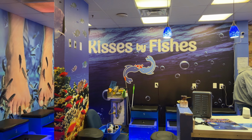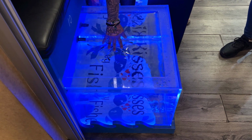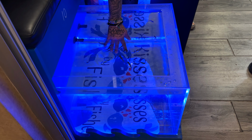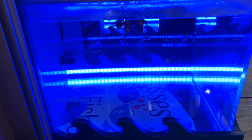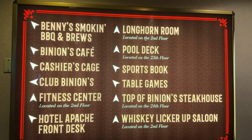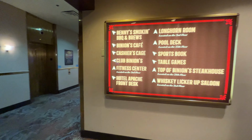Binions has this fish spa where these little fishes nibble the dead skin off your feet, leaving your skin feeling smooth and fresh. I'm not sure how sanitary this is though. I wouldn't want to dip my feet in the same tank as other people's stinky feet. There used to be a $1 million display in this casino too, but I don't see it anymore. I think it was taken away during the pandemic and was never brought back out.